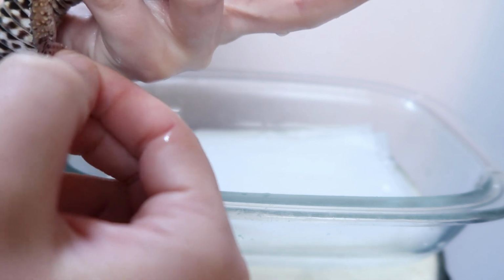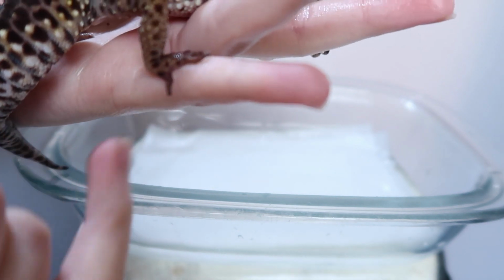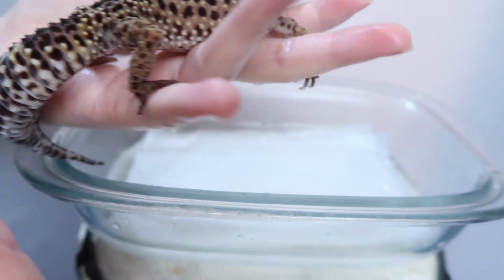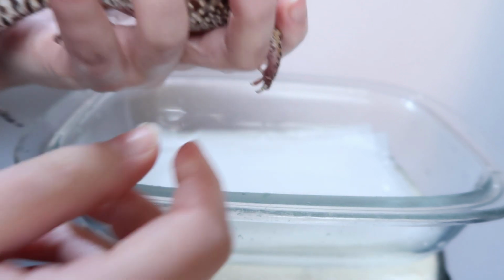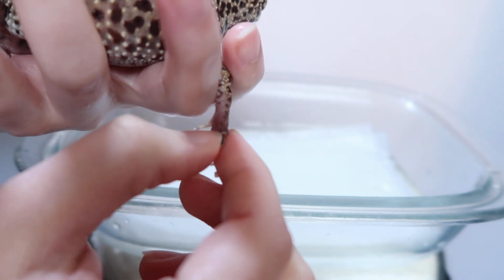Other ways to remove skin is to use a little damp bit of paper towel. You can use tweezers or your own fingernails. I prefer using my fingernails just because I know how much or how little pressure I'm applying, and I just feel like I can always tell if I've actually got the skin. I'm not going to pull anything out.